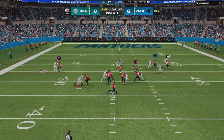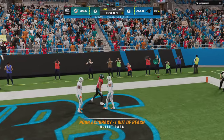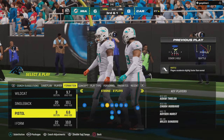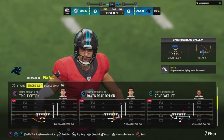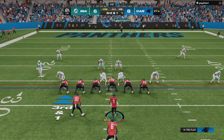To throw on second down is Young, and that's going to be incomplete. Good effort there, trying to take a shot, but it's third down. Well, they have that one snipped out. There's in the area, and it winds up incomplete.